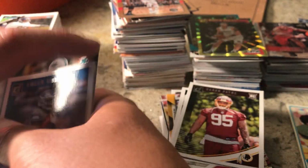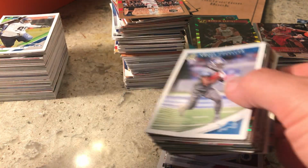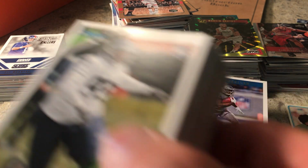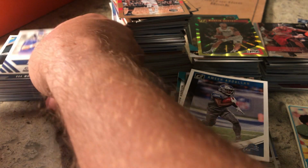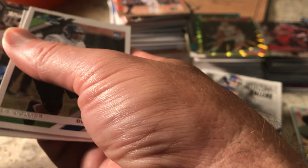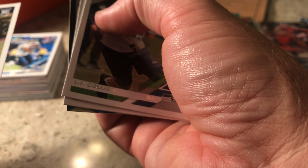Because here's the deal. You go to sell a box of cards like this or a handful of cards like this to somebody and they pretty much are going to pass on it if they start seeing all them creases. Kind of like this Eli Manning back here. It's got creases all over right here. Ugh. Who dat?